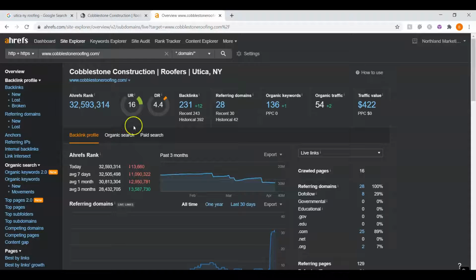Now the second thing I want to go over is UR and DR ratings. These ratings are really important to your placement on Google. All right. A UR rating is a trust rating, meaning how much Google trusts your website. And a DR rating shows how powerful your website is in the eyes of Google. Now, these numbers are generally raised by backlinks. We can see that they have 231 overall backlinks coming from 28 websites, and 8 of those are powerful websites.